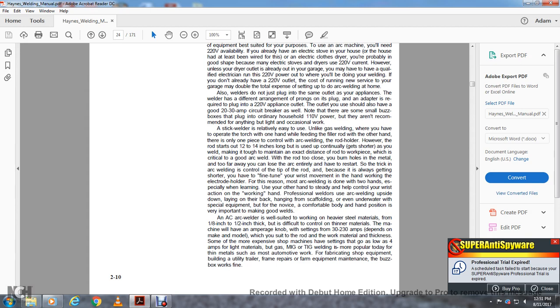Stick welding is relatively easy, unlike gas welding, where you have to operate the torch with one hand while feeding the filler rod with the other. There is one piece for cutting. To control the arc welding, you use the rod holder. However, the rod starts out at 12 to 14 inches and gets shorter as you weld, making it tough to maintain an exact distance from the rod to the work piece, which is critical to good arc welding. With the rod too close, you burn a hole in the metal; if too far away, you can lose the arc entirely and have to restart.